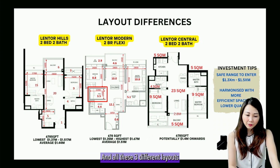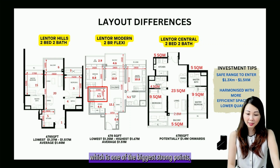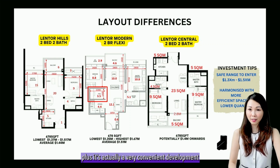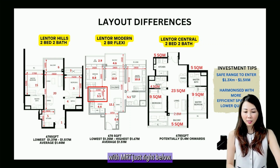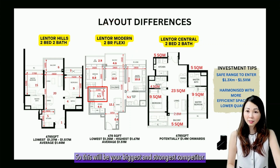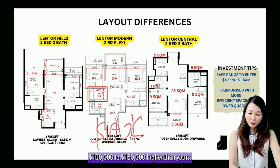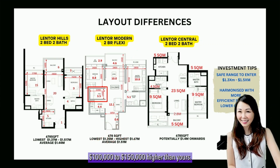And all these 3 different layouts offer different benefits, with Lentor Modern having the 2-bedroom flexi, which is one of the biggest strong points, plus it's actually a very convenient development with the MRT just right below. So this will be your biggest and strongest competitor. But we cannot omit the fact that their entry price is going to be 100 to 150,000 higher than yours.